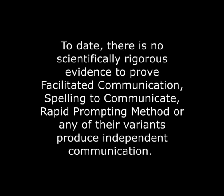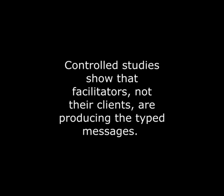The science. To date, there's no scientifically rigorous evidence to prove facilitated communication, spelling to communicate, rapid prompting method, or any of their variants produce independent communication. Controlled studies show that facilitators, not their clients, are producing the typed messages.